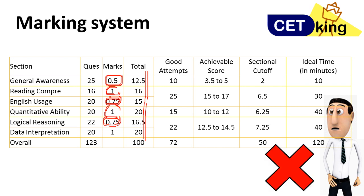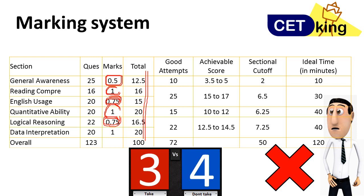Alright, so because of this, the score is now 4-3 for both the sides.